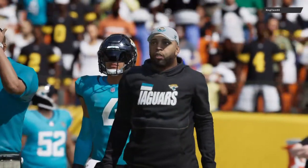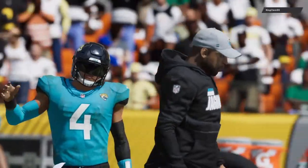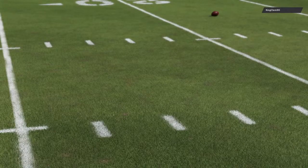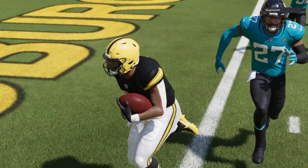So this one in the win column for the Pittsburgh Steelers. And it was their defense that really made the statement after the break. They pitched the second half shutout. Yeah, think about the team that just got vanquished. They did score in the second quarter. Do you think they thought at all that that would be their last points of the game?